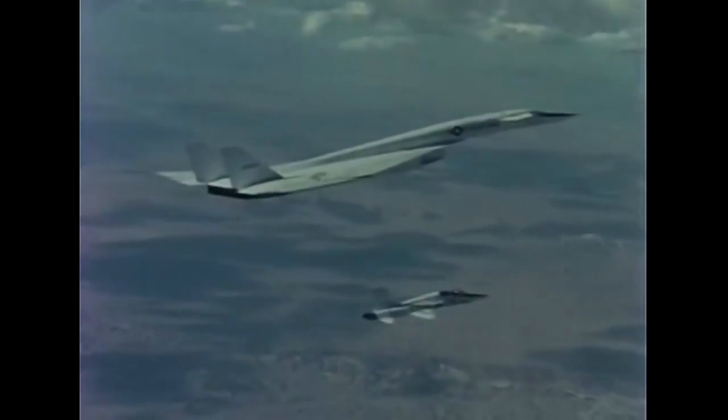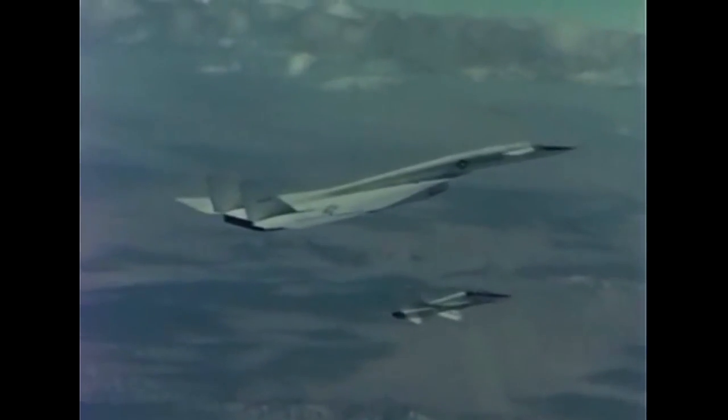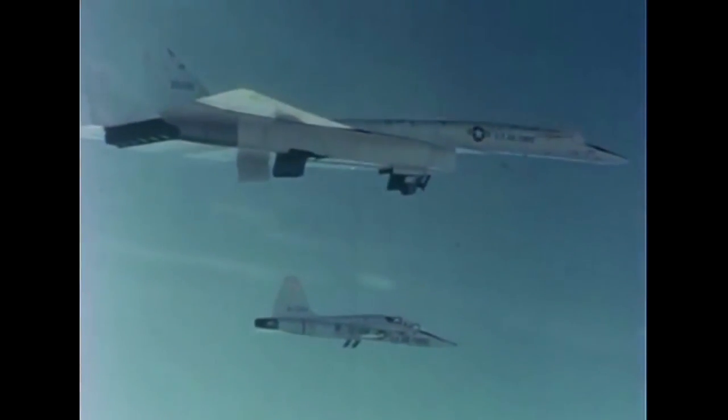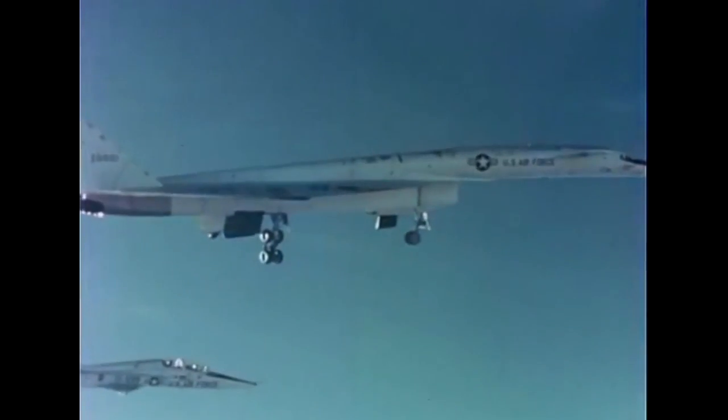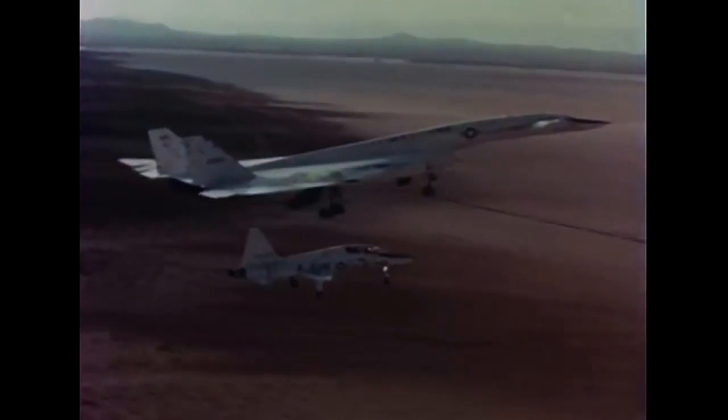During this climb, at an altitude of 28,000 feet, a caution light indicated a pressure loss in one of the two utility hydraulic systems. As a precautionary measure, the landing gear was lowered, and following standard safety procedures, the decision was made to land on the 11-mile-long runway of Rogers Dry Lake.